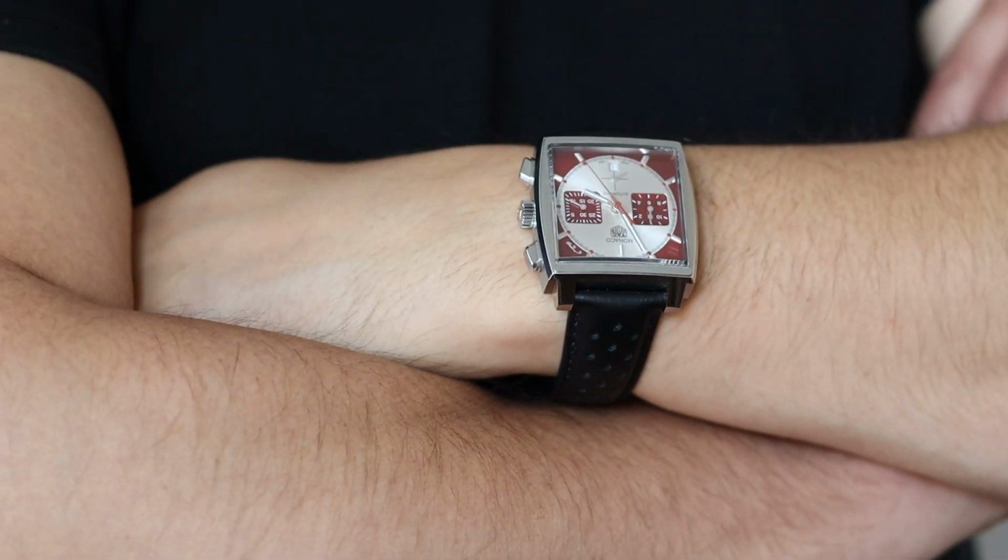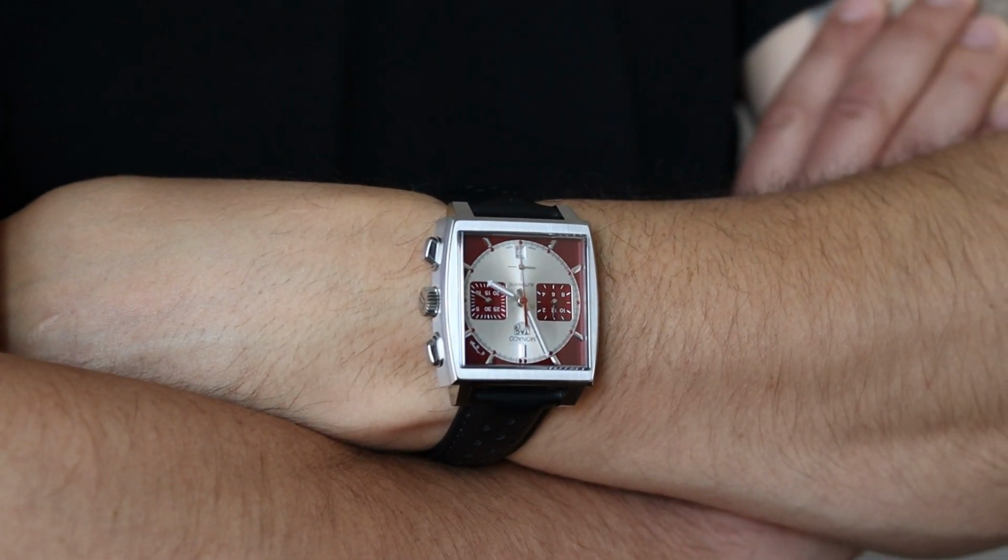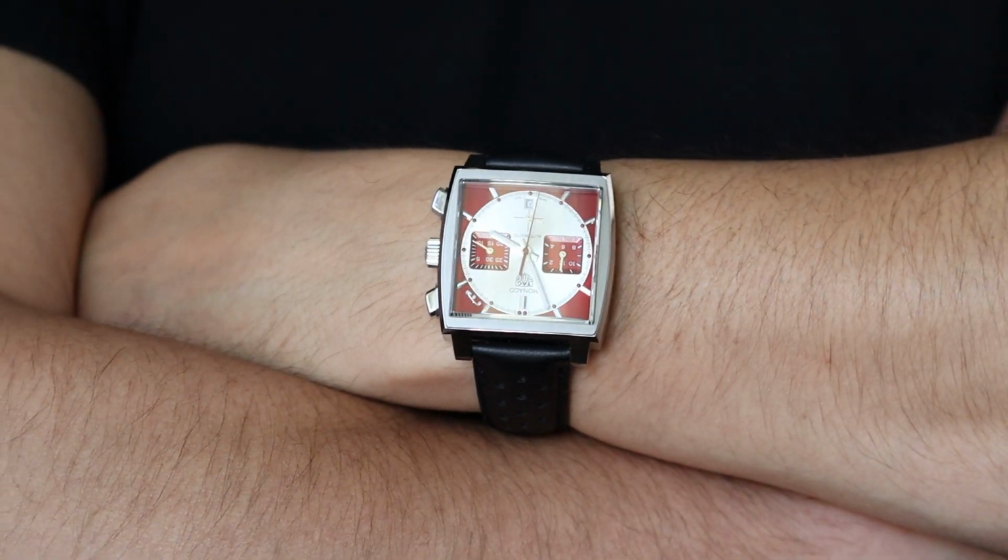This Monaco model comes on a perforated leather strap designed for drivers. The signed TAG Heuer folding clasp doesn't have any holes for a buckle. It is a different system used here. Take a look.